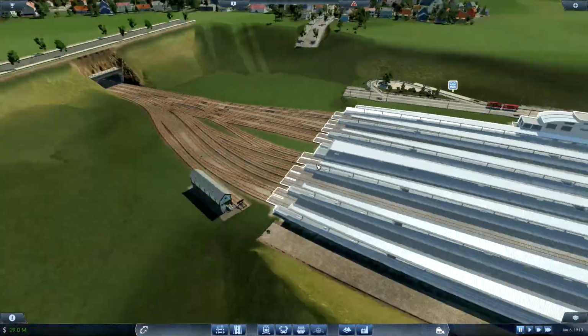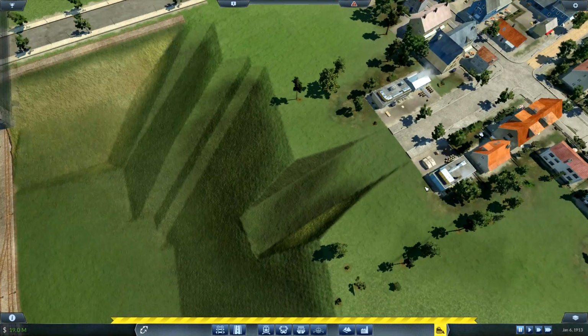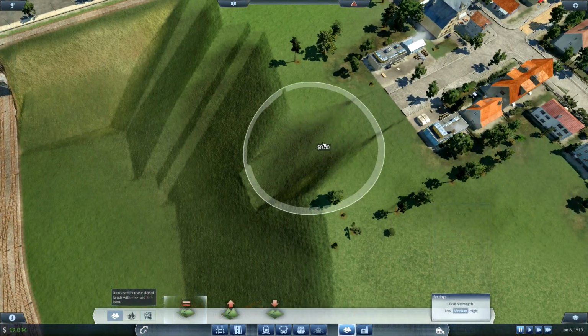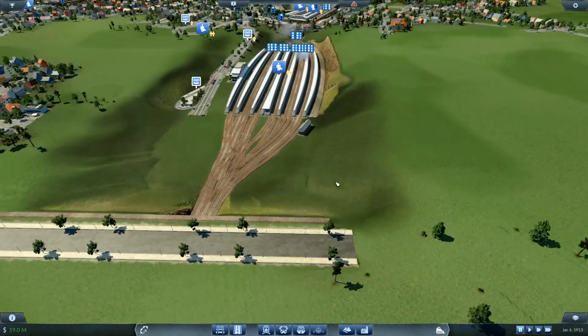I'm kind of happy. The question is, will we? Don't do that. Don't do that. Don't start already. I'm going to lay some signal boxes in. That'll teach you.